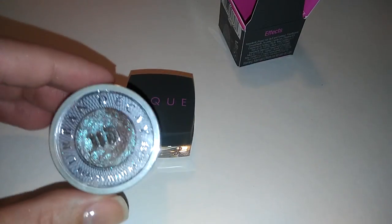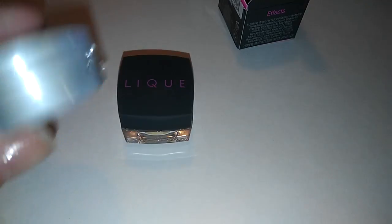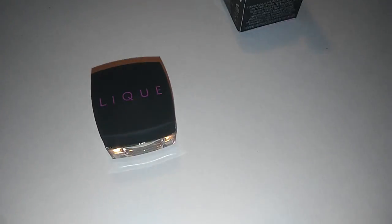And then I was looking here at one of my single eye makeups, and this is 0.05. So if you're wanting to think about it, it does look small, but it's got a pretty fair amount of product. So let me go ahead and open this for you guys.